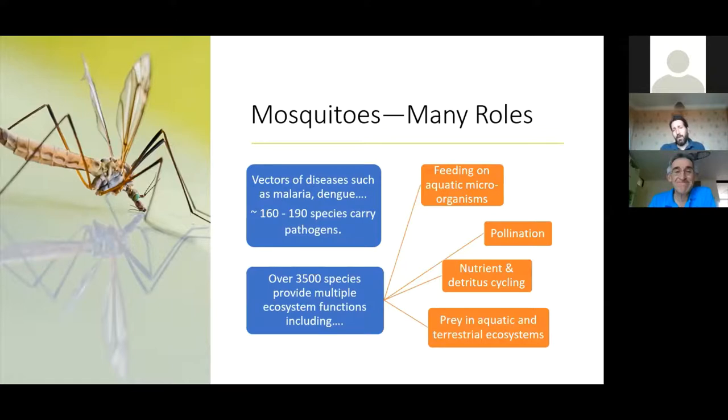In the same way as how we looked at mice, I want to step back and consider mosquitoes embedded in ecosystems. So across the globe, we have about 3,500 species of mosquitoes, and new ones are being discovered all the time. And these species perform a variety of different functions within the ecosystems they live in. They feed on aquatic microbes. In one case, a mosquito has been shown to act as a pollinator, and there could be more. They play a role in nutrient and detritus recycling. And they provide prey, both as larvae and as adults, in the different ecosystems that they live in. And we'll have a look a bit more at that now.